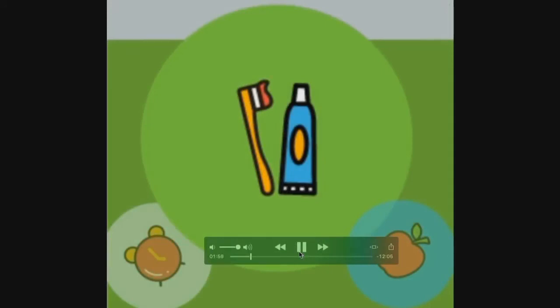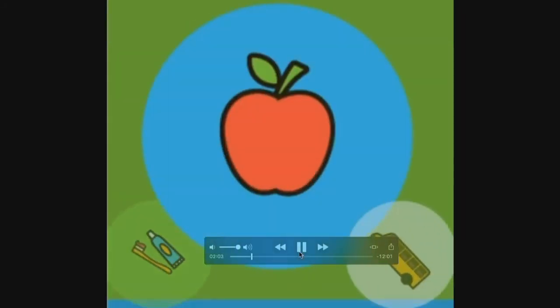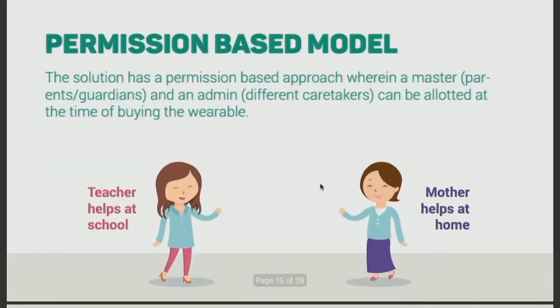Let's eat now, Lucy. And this is like the voice of the caretaker for breakfast, or the parent. And this is how the reminder works. So you can decide what reminder is going to come, when it is going to come, and what the frequency should be. These are the different icons that we came up with. And time is simplified with the idea of flashcards. So this was one feature.